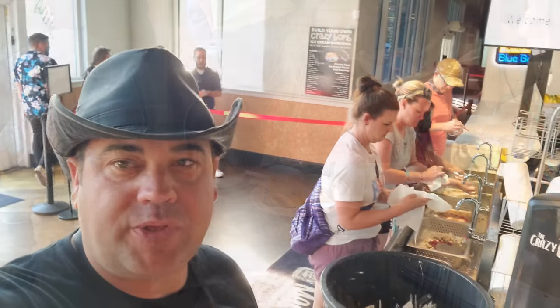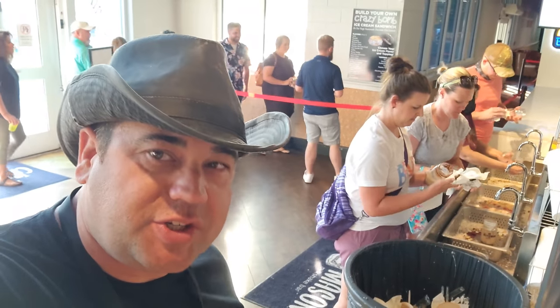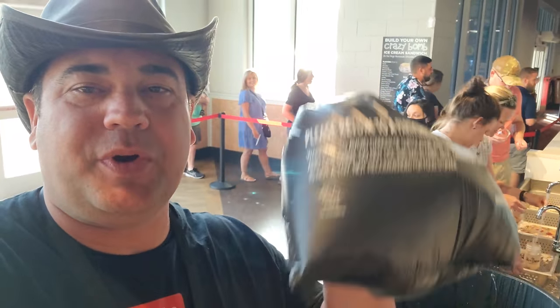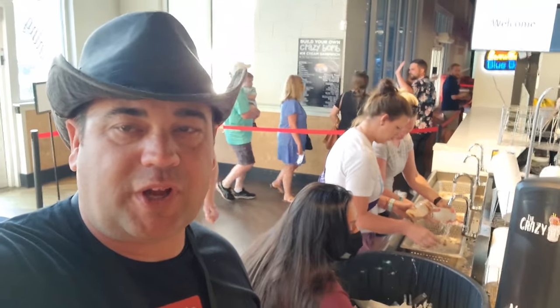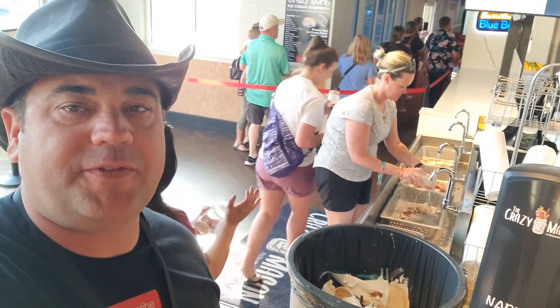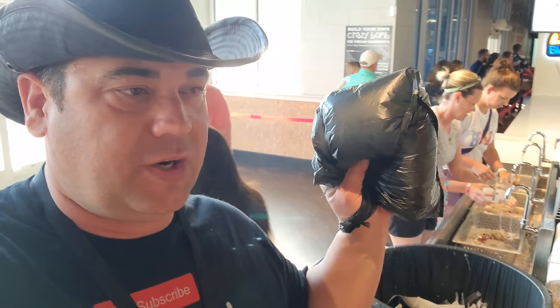Yeah. And one of the really cool things about the Crazy Mason is they have this wash station, where you can wash out your jars and put them in a bag and take them home. They're like real glass mason jars. You just wash them out here, dry them off, they give you cloths, they give you bags, they give you a sink to wash everything out. Take your Crazy Mason jars home and enjoy. You got a free souvenir.